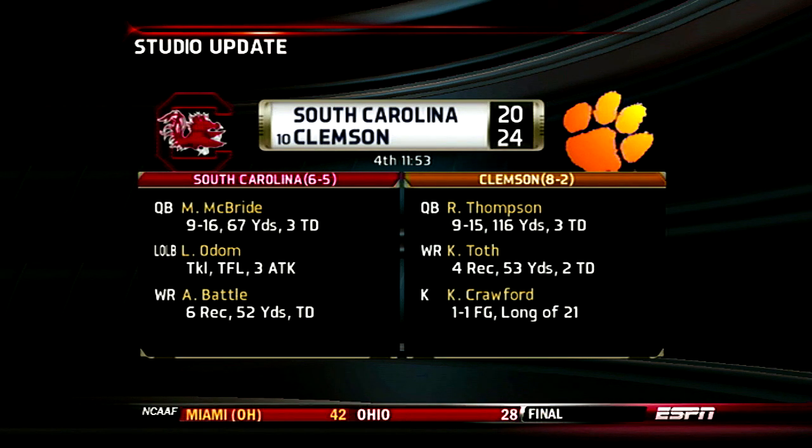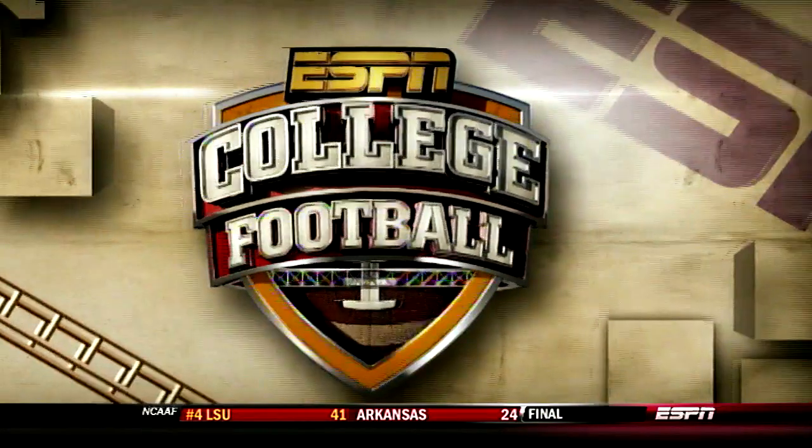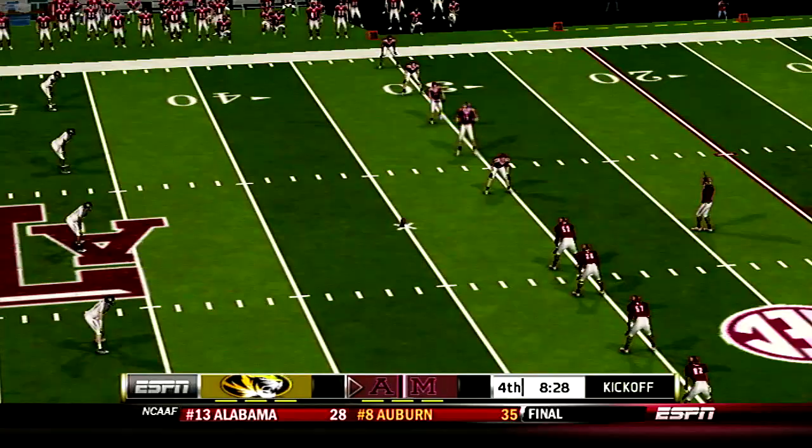A quick update now. Here's Reese. Clemson hopes to reinstate the chicken curse and knock off the Gamecocks in the Battle of the Palmetto State. And for Clemson, they can win their ninth game of the year today. Clemson has the lead, 24-20. Reese's one couldn't be more exciting.